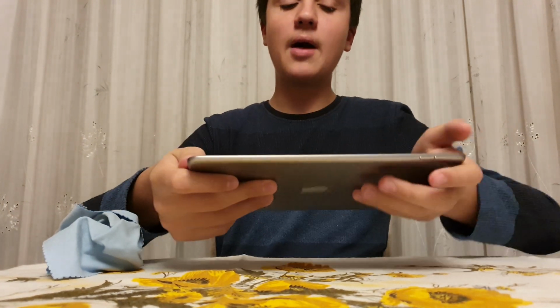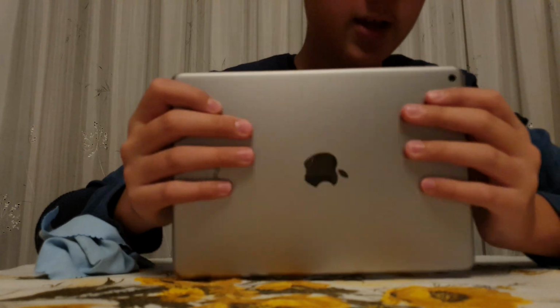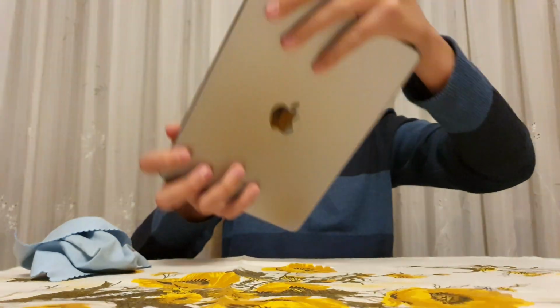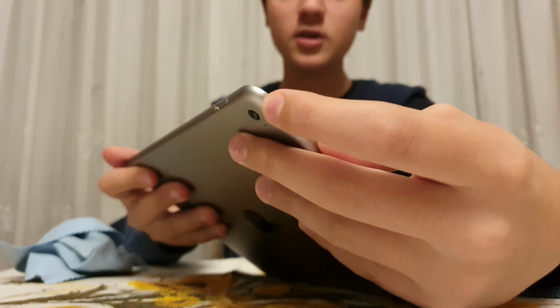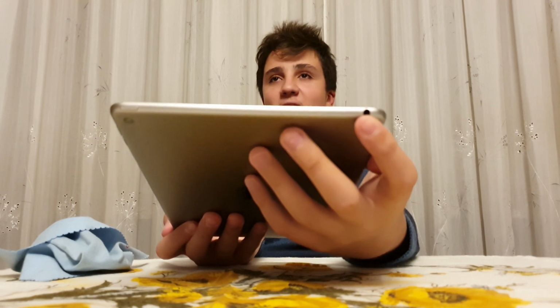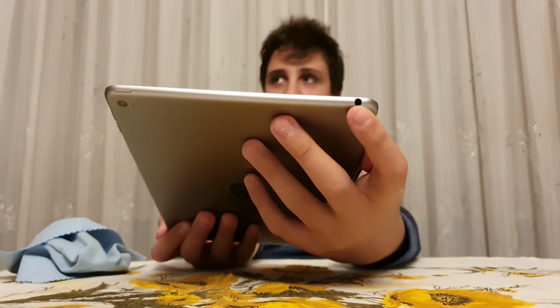The buttons here are really so thin and tiny. As you can see, you have two little buttons here, volume, and a button here to turn it on and off. It's quite simple. You've got a jack. That is an iPhone 6 feature. You've got a headphone jack, which is so good.